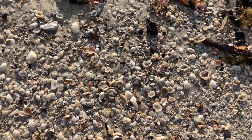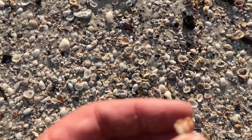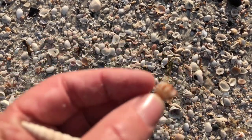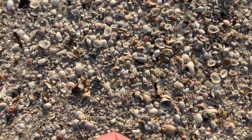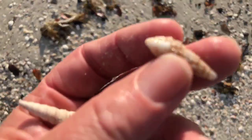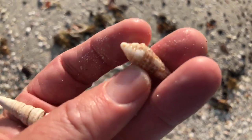Neat little shells. Look at that. I don't know what that was. Huh. Might have been a little murex, an apple murex. Piece of a little apple murex shell right there. Whoops. Couldn't hold on to it. Was that a drill shell? Forget what these are called.